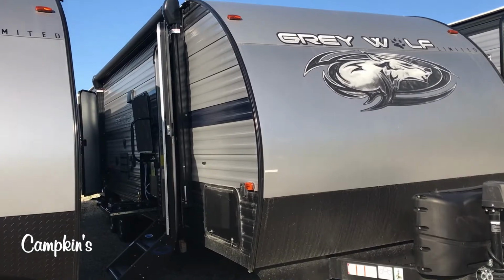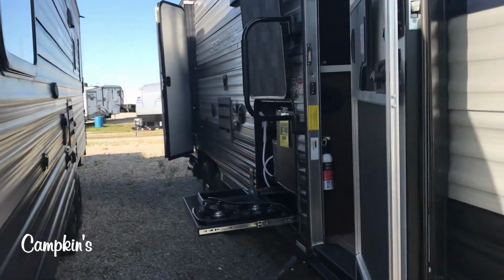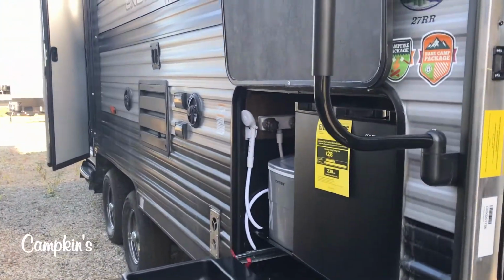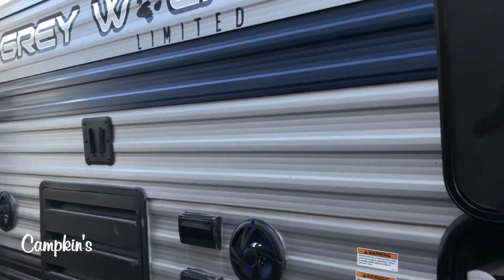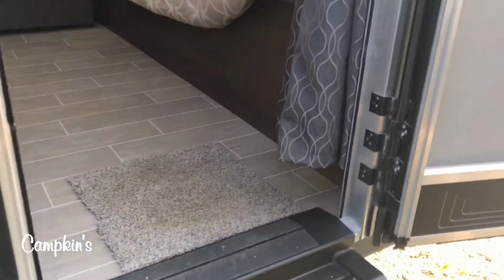Power tongue jack, aerodynamic front cap, outdoor kitchen with a stove, sink, ice maker, and a fridge all packed in there. You've got your dual wheels, you've got your outdoor speakers which are illuminated, a place to put your TV outside, plus nice stable entry steps. Let's head inside and have a look.